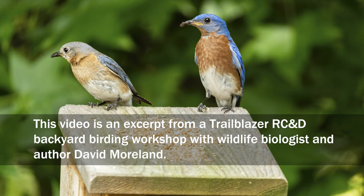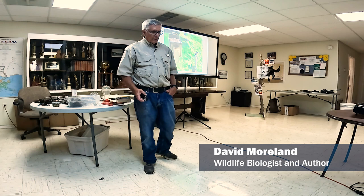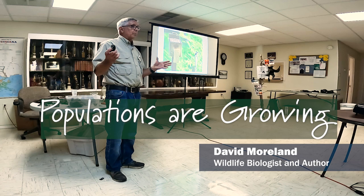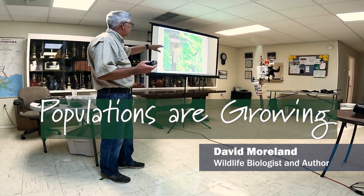The eastern bluebird was a bird that was in trouble years ago, but a lot of people began making bluebird boxes, and to me, I don't know, we have 5 to 8 breeding pairs around our house. This is a female out by the dove field, and I know they've had a brood already because I was watching them the other day.